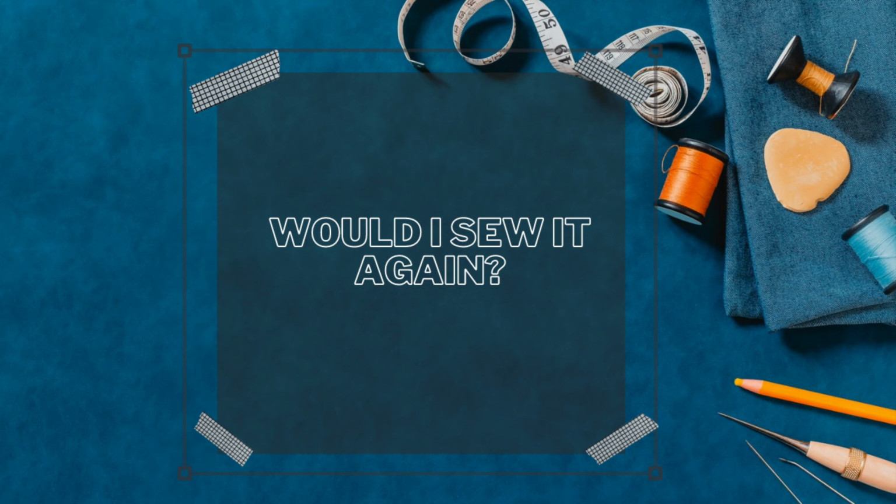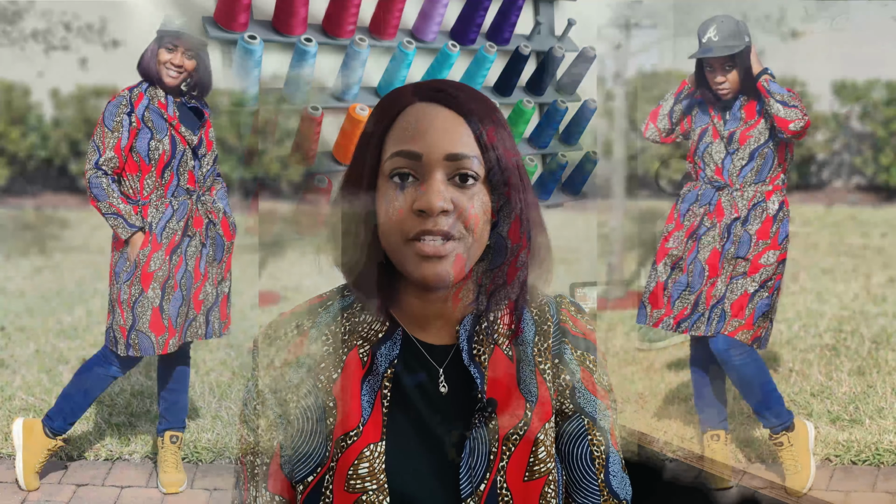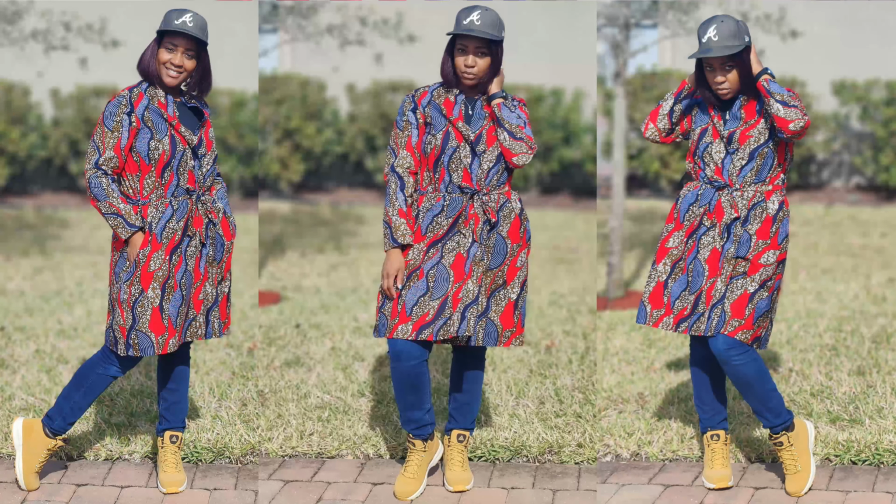So would I sew this pattern again? To be honest, yes, I would sew this pattern again. I do have plans to sew this pattern again in a linen fabric. I have some mustard linen, a teal color linen, and I also still have that purple linen as well. So yes, I would sew this again just to utilize that linen, and I think it would be a nice jacket, cardigan, duster to wear in linen as well. So yes, I would sew it again.